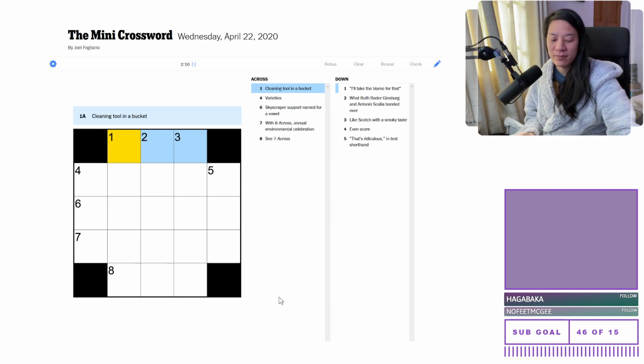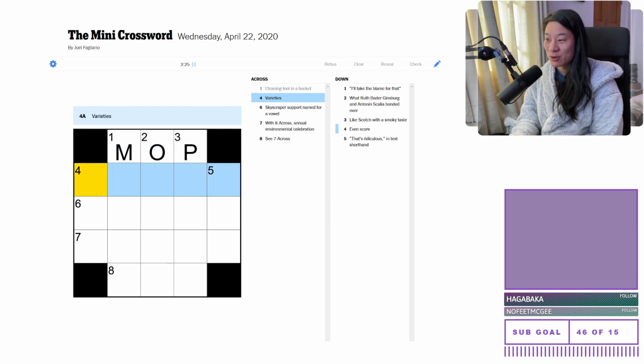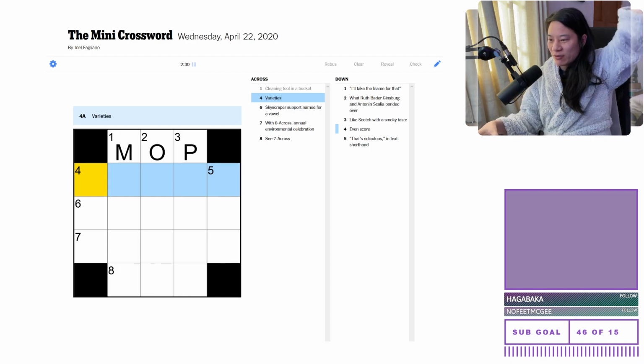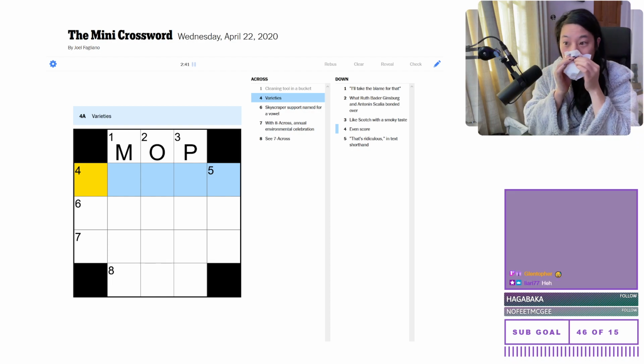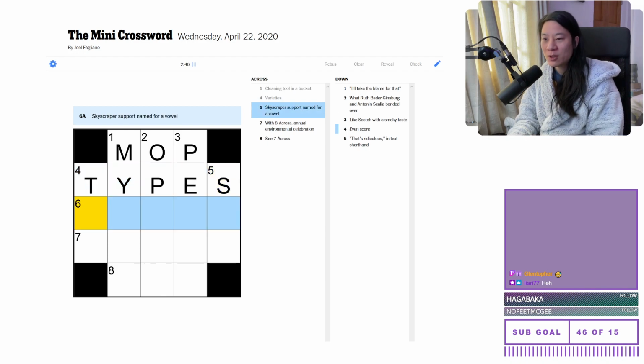Ah, they're good for driving. God, driving is just so alien to me. Cleaning tool in a bucket. Mop. There we go. I was thinking hard there because I was thinking of something that's inside a bucket, not something that sticks out of the bucket. Also, is that the right spelling for mop? Mop. I think so. Varieties. I guess types. That looks like it can work.